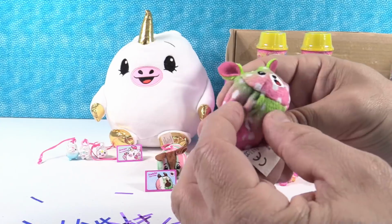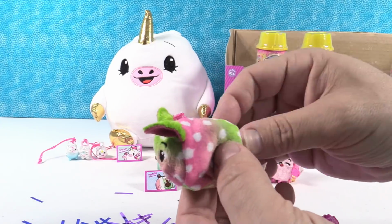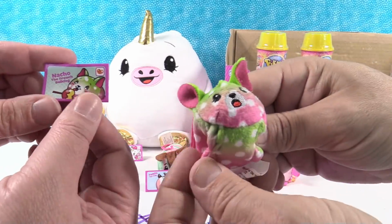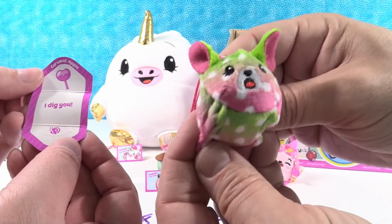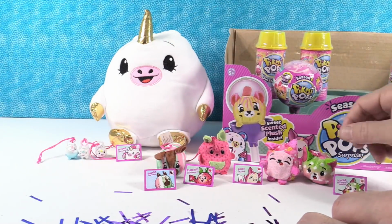Now, I feel like we opened a bunch of season twos, haven't we? But we didn't get Nacho. We also didn't get Fua the fox. Okay, Nacho, the French bulldog. He smells like caramel apple. Yep, caramel apple. I dig you. There you go. That's super cute.